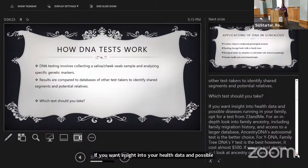a test from 23andMe. For an in-depth look into family ancestry, including family migration history and access to a larger database, Ancestry's DNA autosomal test is the better choice. For Y-DNA, Family Tree DNA's Y test is the best. However, it costs almost $500. If you're just starting out, look at Ancestry or 23andMe.